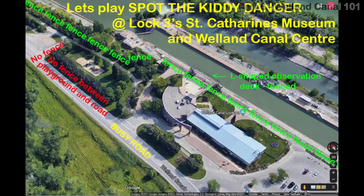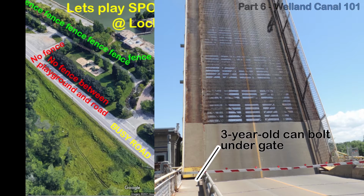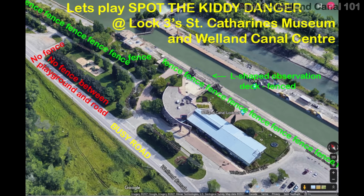I want to touch on visitor safety in case some of you come to visit. Most places along the canal are kid safe, like the Canal Visitor Center in St. Catharines and playgrounds beside the canal. Open bridges are not three-year-old proof. The pedestrian barriers usually won't stop them, but other than that, you just need the typical level of vigilance. Watch for cars, watch for strangers.